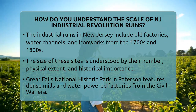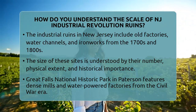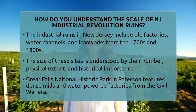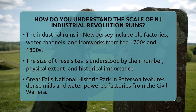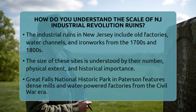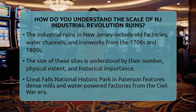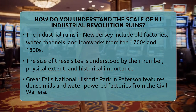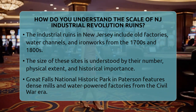How do you understand the scale of New Jersey Industrial Revolution ruins? Imagine walking through a landscape filled with old factories, water channels, and ironworks, all telling stories of a time when New Jersey was buzzing with industry. The size of these ruins is best understood by looking at how many different sites there are, how big they are, and how important they were to the country's growth.